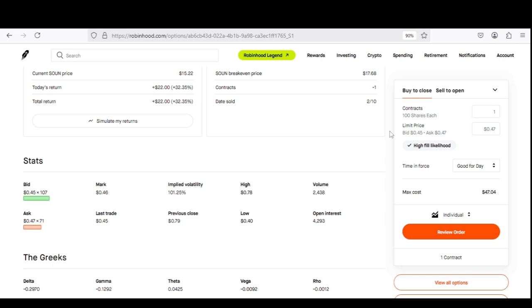Now, if you were to buy to close this option with Robinhood, you simply have to do review order. So what Robinhood does is that it pulls it up right away. It's automatic. To be a responsible trader, you need to fill in the blanks. So the amount of contracts I'm going to be buying to close is going to be 1 right here. And below that, you're going to need to choose your price at which you want to pay to buy back your contract.